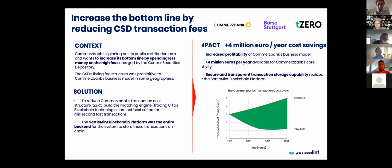So, going into the references, we have a number of them. The first one is with Commerzbank. This was actually Commerzbank Financial Markets and Börse Stuttgart and T0 in 2017. The problem that Commerzbank had was that they were paying a lot of transaction fees to a third party, the Central Securities Depository, to manage information about who owned which assets and when these assets were exchanged. Because of these high fees, Commerzbank's business model in some regions wasn't profitable.